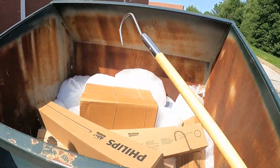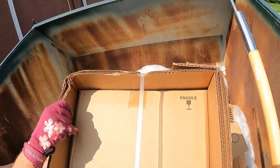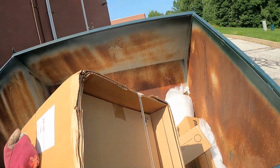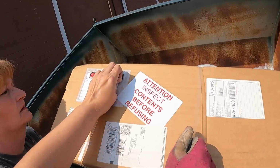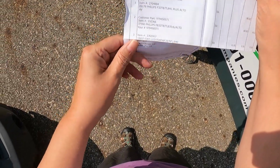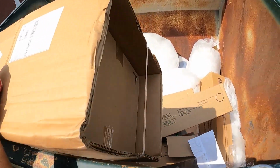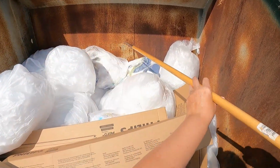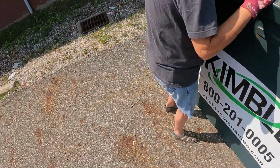Dog carrier, small animal carrier. What's in this box? It says fragile. Inspect contents before refusing. Package list. Let's see what's in the packing list. Philips Alto. I don't know what the heck that is. It must be light bulbs. Yep. Sounds like broken light. Alright, forget it.